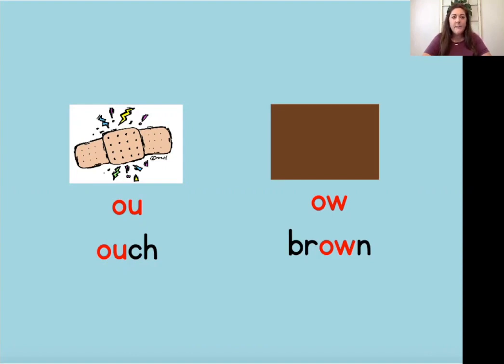The next pattern is OW. The vowel team OW is also used to spell the ow sound. Our keyword to help us remember OW is brown. You can hear the ow sound in the middle of the word brown. Let's stretch it out and listen. B, r, ow, n. Most of the time, when you hear the ow sound at the end of the word, it is spelled OW, but it can sometimes be used to spell the ow sound we hear in the middle of the word, like in the word brown.